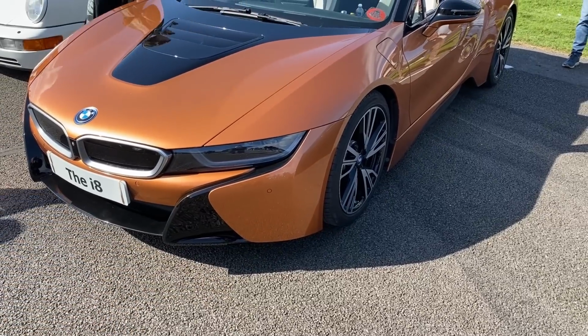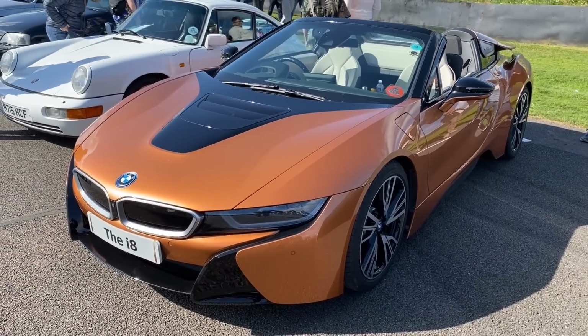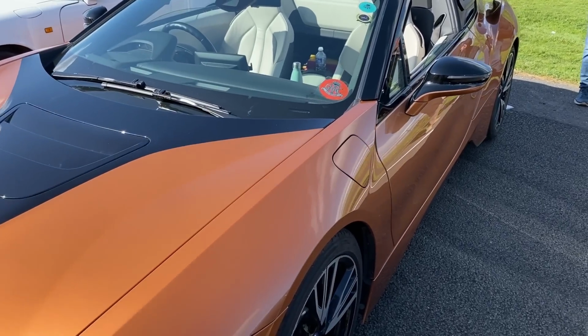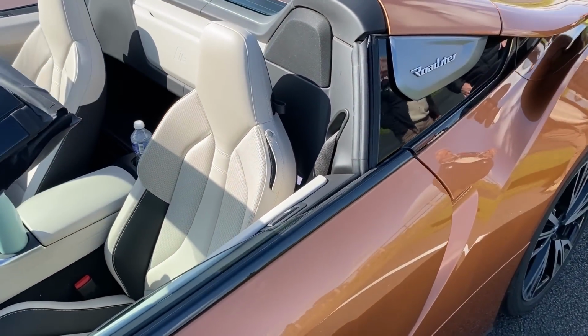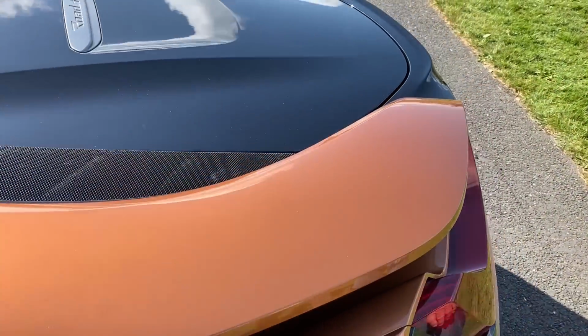I do have the feeling these potentially could be a future classic. What held them back was the price was over £100,000 list price, at least for the hardtop. And this is the i8 BMW. Now, these can be had for substantially less now. One of the areas that people were critical of is it uses a 3-cylinder 1.5 Mini engine and a hybrid system.